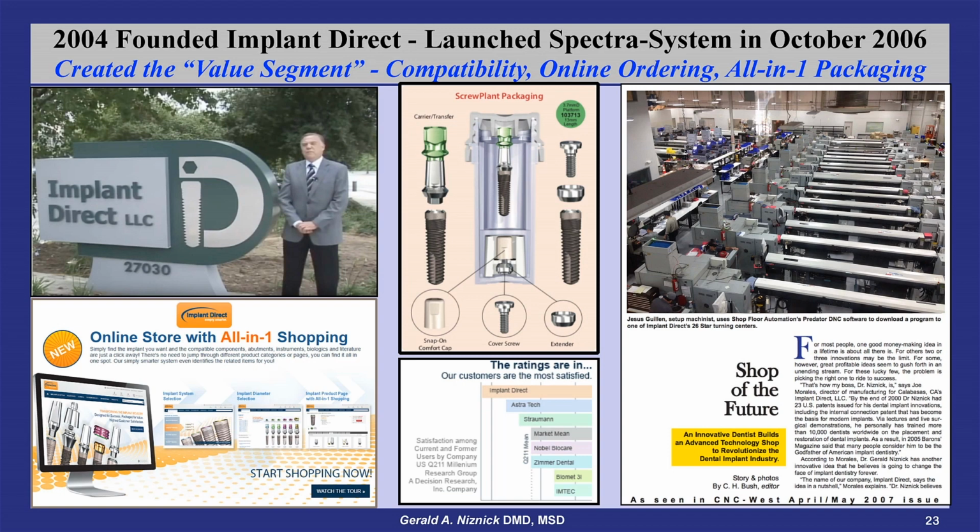In 2004, 3 years after selling Paragon to what became Zimmer Dental, I founded Implant Direct in the Corvent Bioengineering factory. Implant Direct launched the Spectra system and RePlant system in October 2006 at $150 per implant. What this did was create the value segment of the implant industry by providing cross-compatibility with Zimmer Dental's screw vent and Nobel's Replace implants at substantial cost savings.